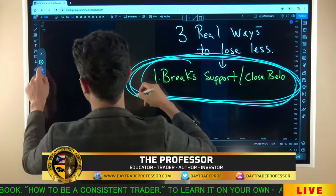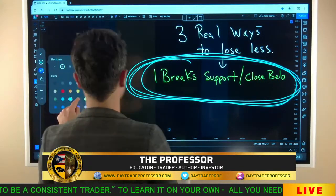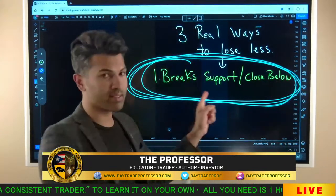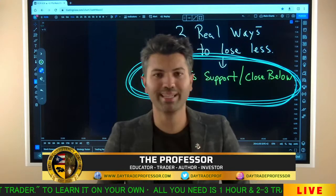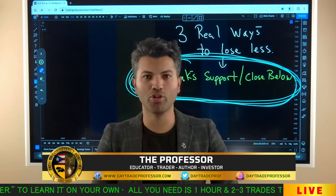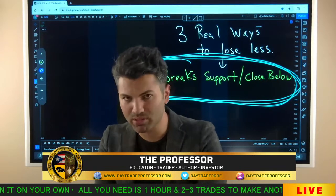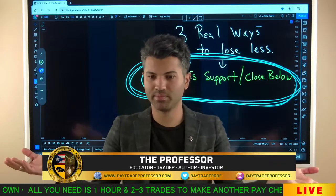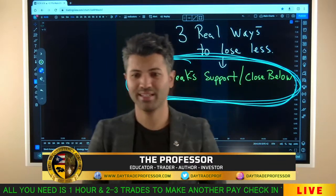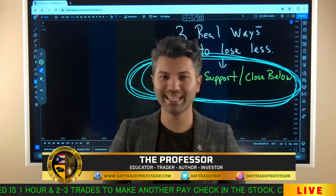I think I made enough circles for my point. I didn't finish spelling below. This is it. Once the candle gets below your key level of support, you must get out. That is it.